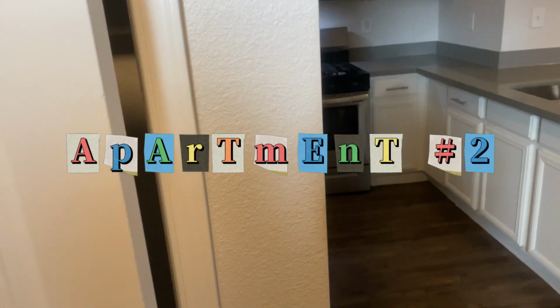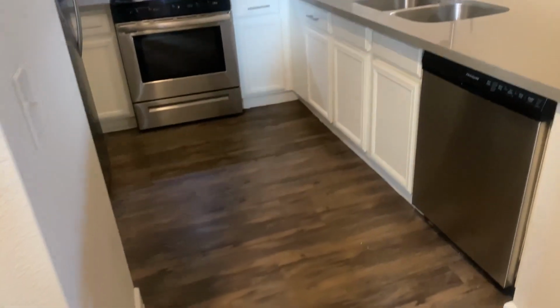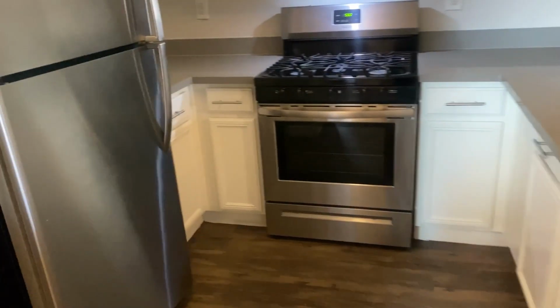So now, you guys, I'm going to show you the second apartment that we looked at. This apartment is a 2-bedroom, 1 bath. I really didn't like that, but I'm going to show you guys.